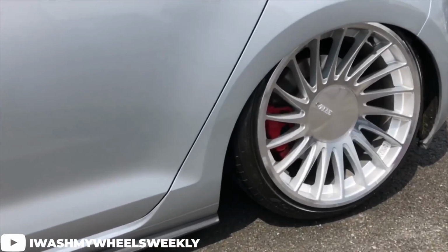So we usually see a lot of these types of setups rocking either Rotiform BLQs, 3SDM 0.04s, or any of those sorts of wheels. Of course, those styles of wheels are going to work on these cars really well, and they offer them in a lot of different sizes, so you can get different fitments with that same style of wheel.